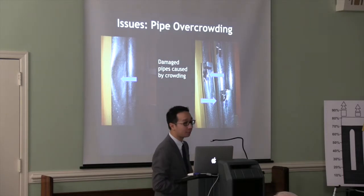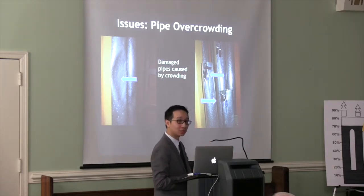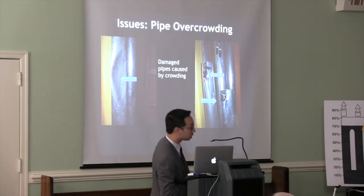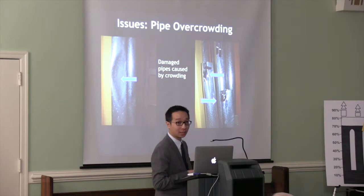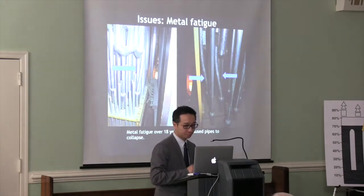And of course, you know, the pipes are individually lengthened and shortened, and that creates the pitch. And so if a pipe is changed, then the sound will also change, and that is not a good thing. These pipes are also bent and kind of in bad condition just because of where they are placed.